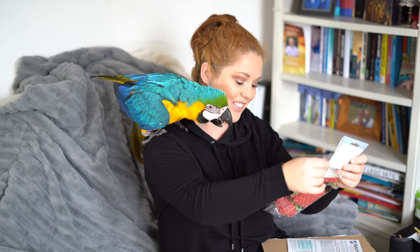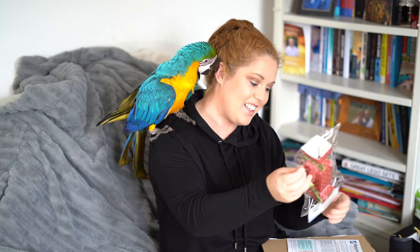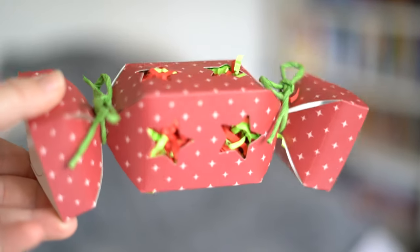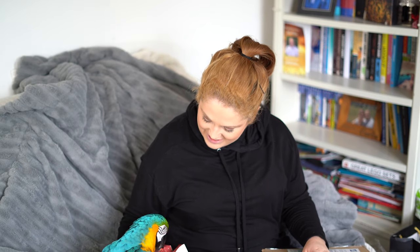Next up, so excited about this one, is a cracker. I'm not sure what she'll think of this one, because sometimes she's a bit weird with red things. See, she's a bit more wary with these ones. Do you like it? Oh, I love that. That is so cute. It's just a little cardboard cracker, but it's got little shredding stuff in it. Can you go on there? Because you're hurting me.